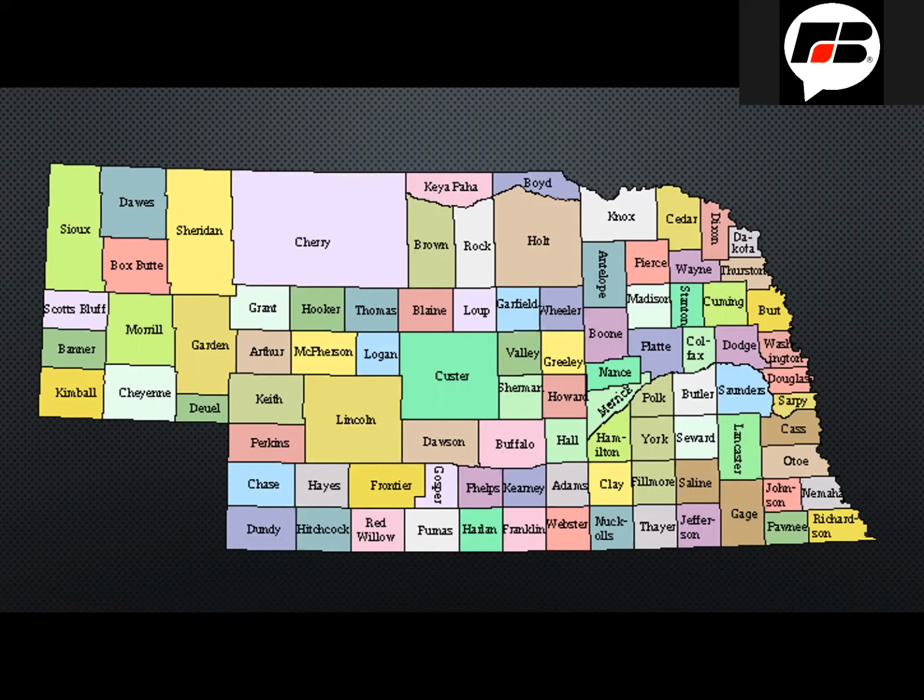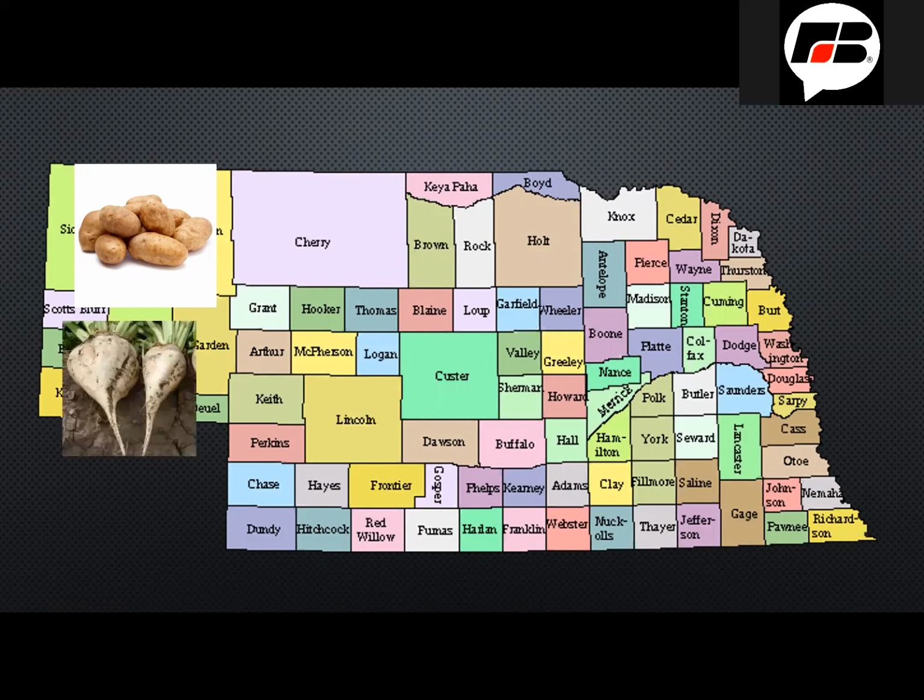We are very fortunate to use 91% of our land to help us grow these plants and take care of our livestock animals. One of the crops we grow is potatoes. Potatoes grow a lot in western Nebraska in the sandier soil, and we can use potatoes for French fries, mashed potatoes, baked potatoes, potato chips, and a lot of other food products.